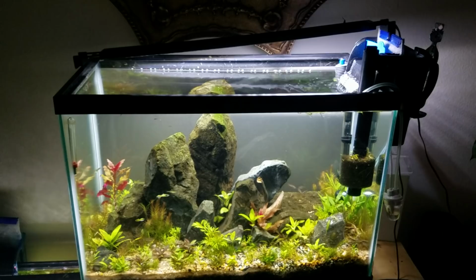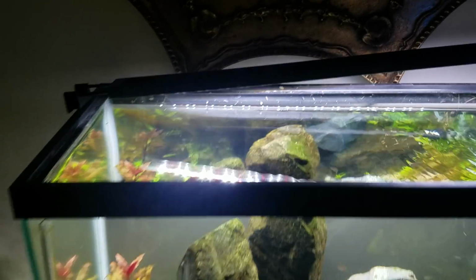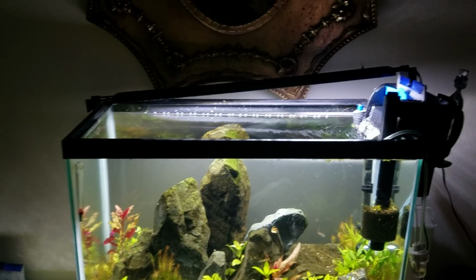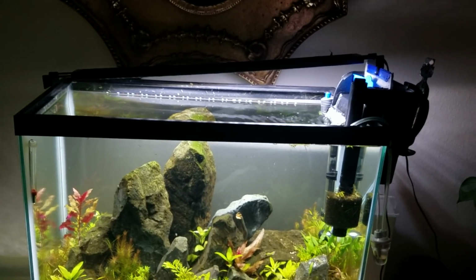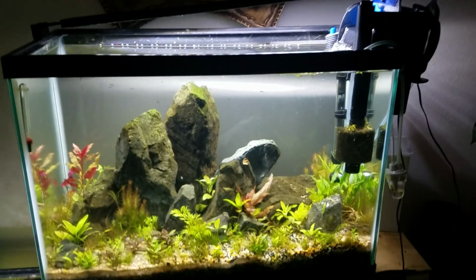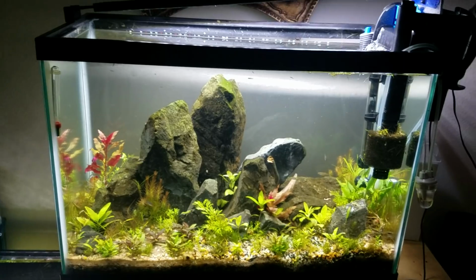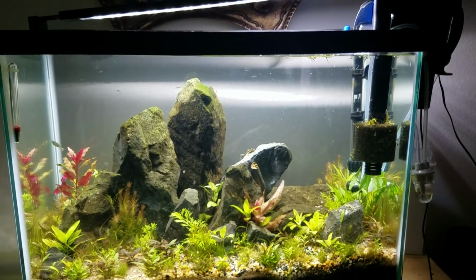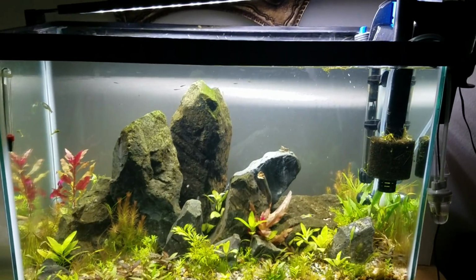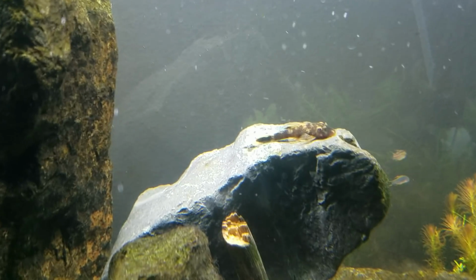The fry seem to be surviving. I did have stuff floating up here for them, and they don't seem to need it. Like, no one seems to be eating them, so I'm not too worried about that. I did have red root floaters in here, and I still have them in other tanks right now. But right now, for just making it look clean and aesthetically pleasing, wow, there comes the pleco. He's not usually cruising around like that. So I guess he wanted to say hi to you guys.